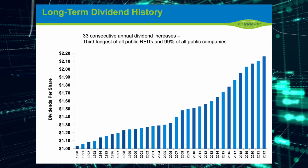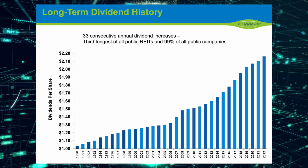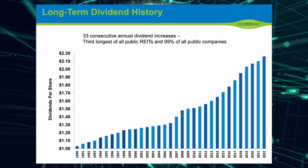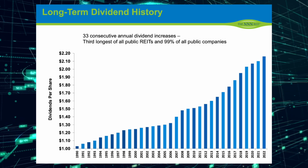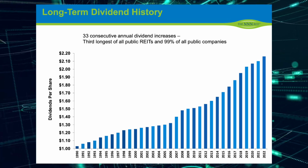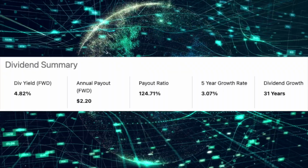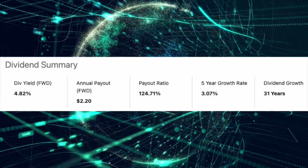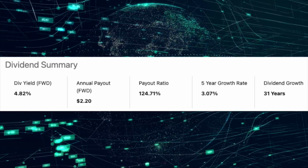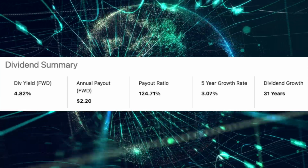On this channel, we speak a lot about dividend growth, a major focus of mine, and utilizing the power of compounding dividends. That is exactly what National Retail Properties has done over the years, with a history of rising dividends for 32 consecutive years and counting, third longest among all public REITs. Currently, shares of National Retail Properties pay an annual dividend of $2.20 per share, which equates to a dividend yield of 4.8%. So another high yield here. The AFFO payout ratio is below 70%, meaning the dividend is not only safe, but still has plenty of room to keep growing. All great signs of a well-rounded company.